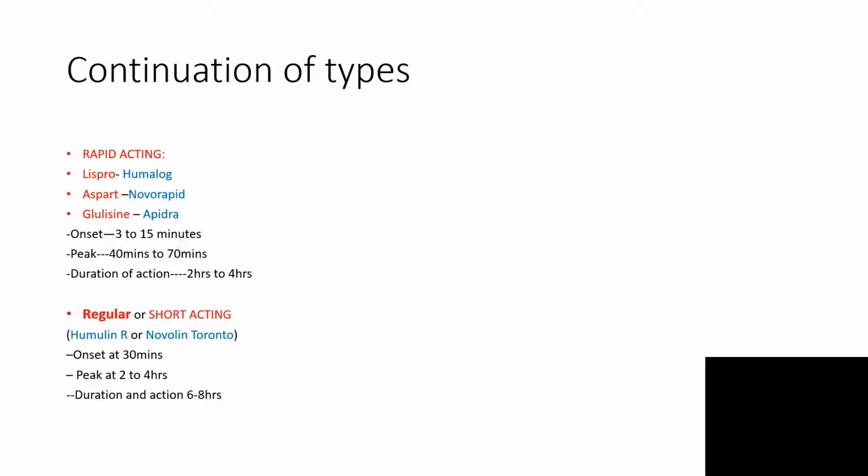Let me quickly open your eyes to know why you are on a particular type of insulin. There are those ones we call rapid acting because the onset of action is between 3 to 15 minutes. They peak within 40 minutes to 70 minutes, about 1 hour plus, and the duration of action is almost 2 to 4 hours. In that group is Humalog, the Lispro, Novorapid, the Aspart, Apidra, the Glulisine.